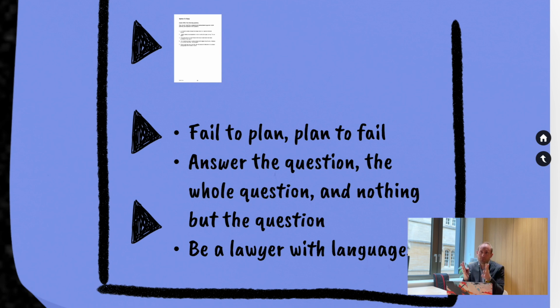You don't want to be like a politician on TV who, when asked a difficult question, starts to just pivot and answer subtly different questions. You want to be laser focused. Indeed, one of the best rules of thumb is that you should be able to answer the question in the opening line of the essay, using the essay question wording to frame your response, so that there's no ambiguity that you are answering the whole question, okay? And answering nothing but the question just means stick to the brief, don't go off topic.